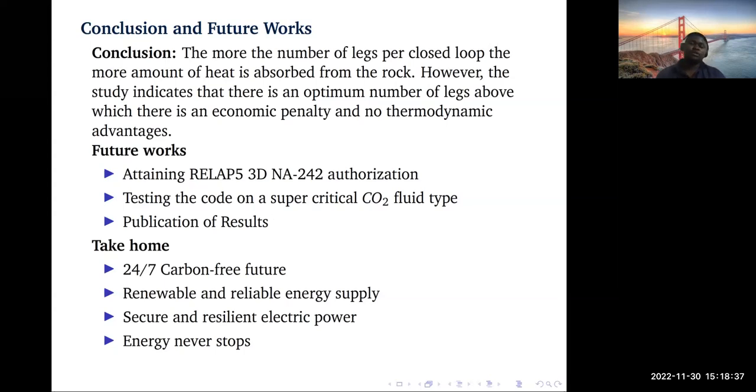Yeah, and what to take home today is that this will enable us to get a 24/7 carbon-free future and a renewable and reliable energy supply. This energy will never stop, because we can utilize the heat under the subsurface for at least hundreds of years from now. So this energy will never stop. And it's a secure and resilient electric power supply compared to what we have available.